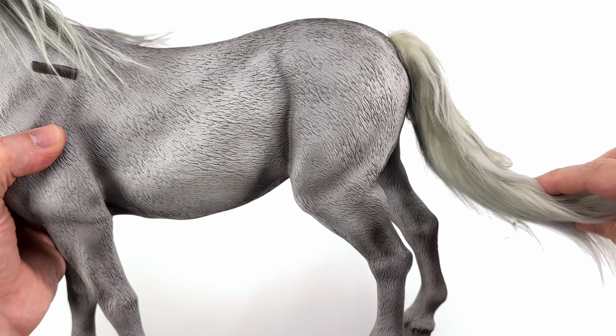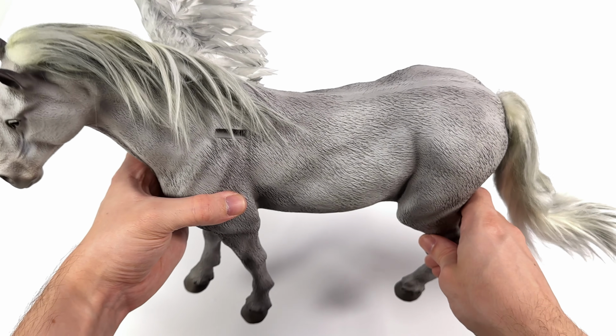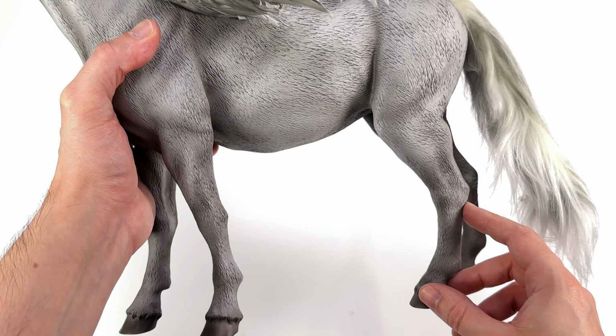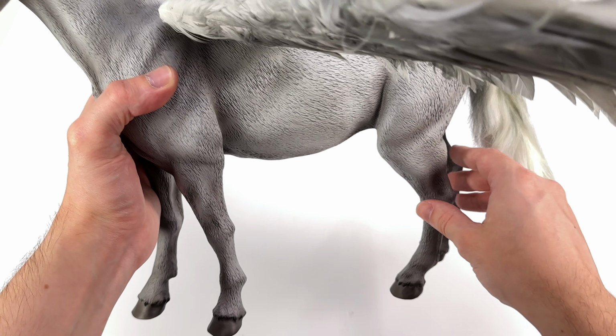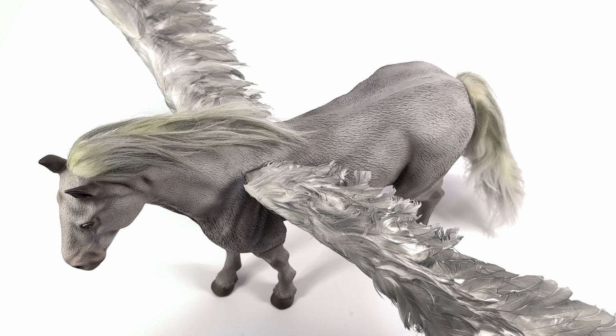Around the back, the horse does have a tail and it's wired underneath the fur, so you can pose the tail. You would think because of the size, the chunk of the body and the spindliness of the legs that Pegasus might be a challenge to stand. Pegasus is really heavy, so she will be nice and planted in the display. I have had no problems whatsoever getting her to balance.